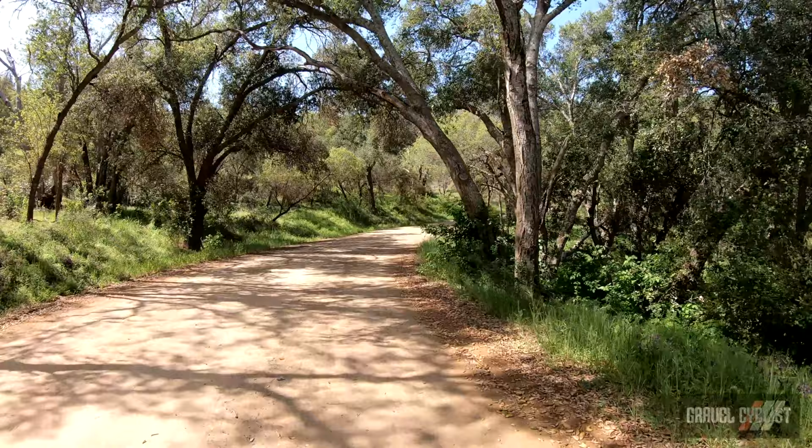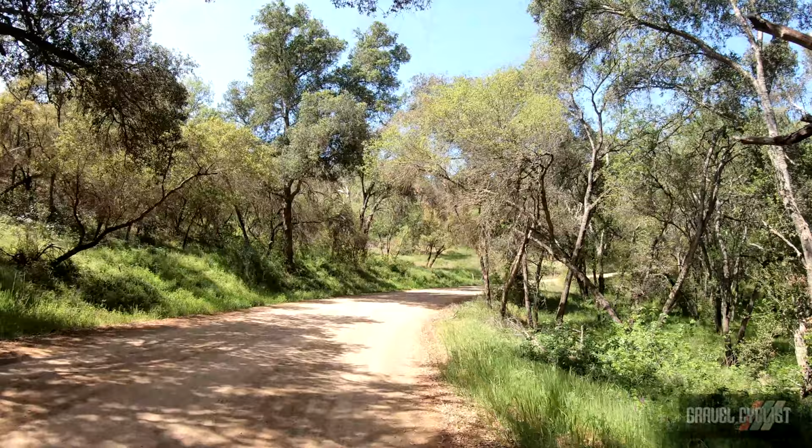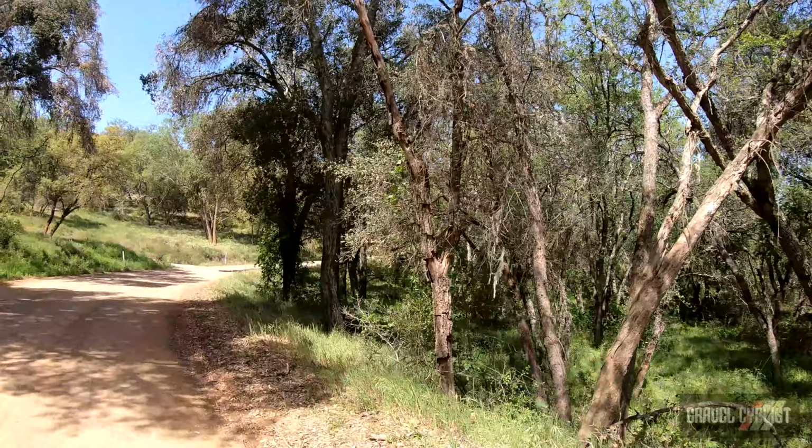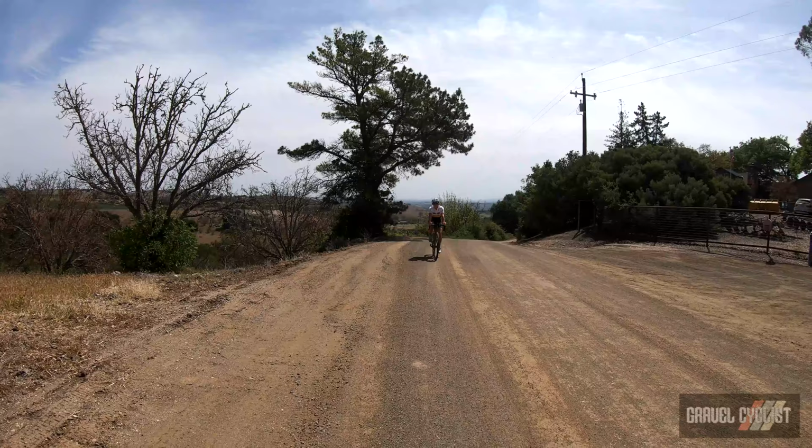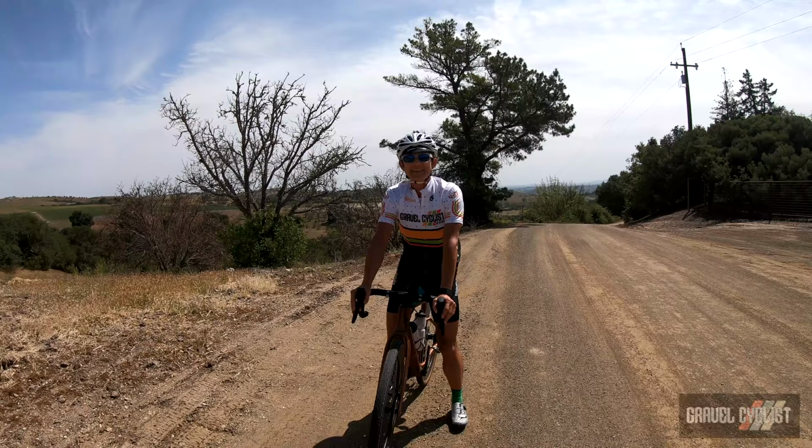Currently scaling a pretty tough climb here, it's about 8%. I think it's about 5Ks long. Absolutely gorgeous scenery. How did you enjoy that? Enjoy probably isn't quite the word. Just not warmed up yet. Correct. Okay, no worries. Yeah, let's keep pressing on.